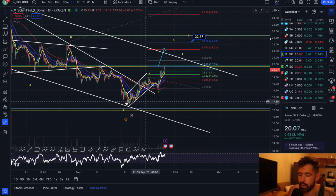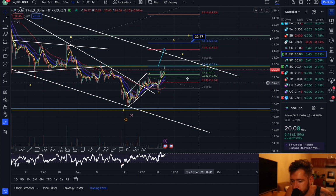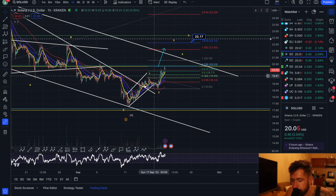At a leaning diagonal, pulling back in a wave 2, and we've seen a strong bounce. So potentially we can be pushing up in the wave 3, especially if we reach the minimum target, which is the 1 extension at 20.79. Normal target is the 1.618, all the way up at $22.